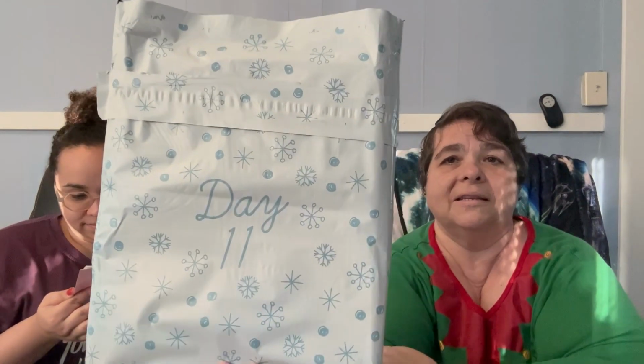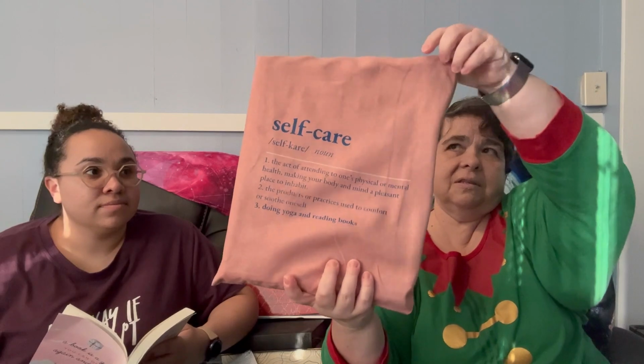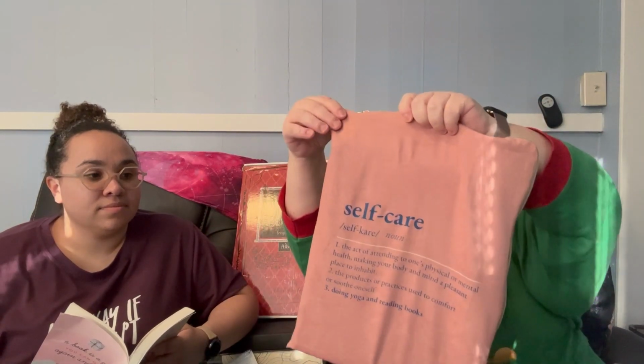She tugged the zipper back. It seemed to be some sort of folded mat. All right, day 11. And it came inside of this nice little zip pouch bag. And it says self-care. And it gives you 3 different examples of self-care, definitions about self-care. Also, there is a letter inside which goes along with the story for this one.